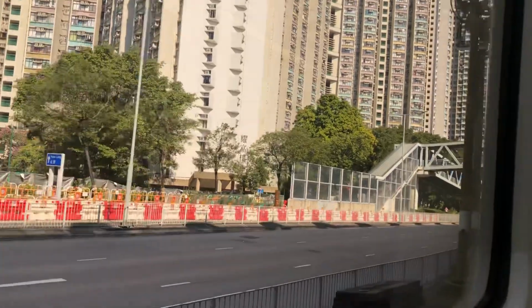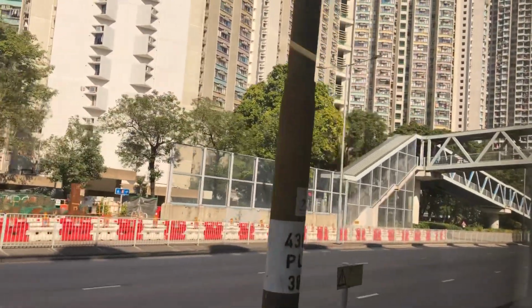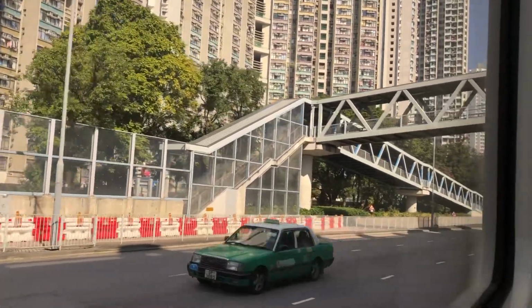Like you can hear it. What the hell? Why this station they keep the KCR announcement and then add an interchange stop for Tin Ma line, not the other ones? This is so stupid, the system.